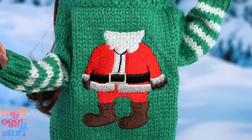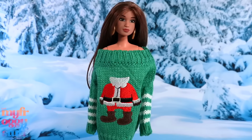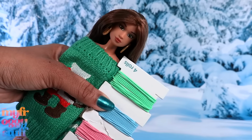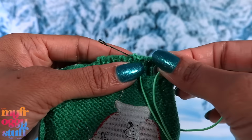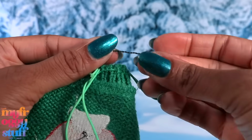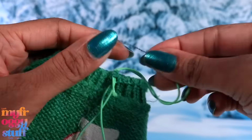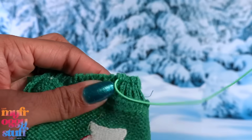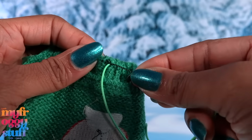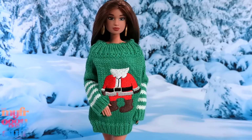We have a partial Santa Claus embroidered on the front. We get a green scarf. That collar is just really wide. Let's add some elastic cord, like we did with our Halloween sweaters. And yeah, I had to make my own little needle because I can't find my plastic one, so I just twisted a little piece of wire and bent the end so I could feed it through the top of the sweater. And here's the sweater on the doll.